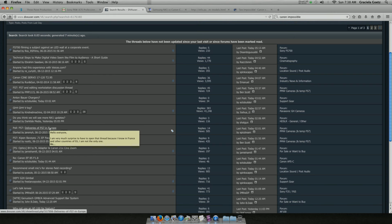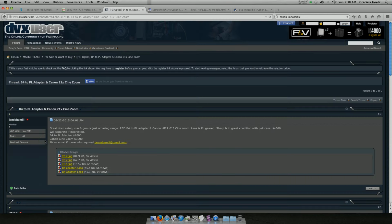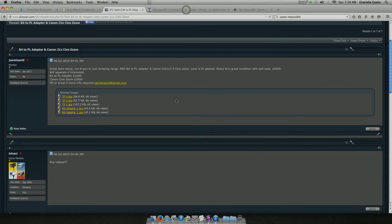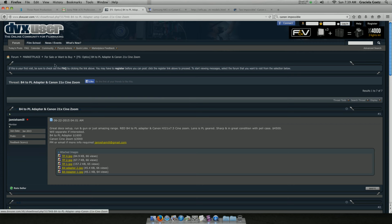And so here's the NX1 from Samsung. FS7, super popular 4K camera from Sony. Is it Kaipon or is it Keepon? It keeps the lens on the camera. It is an adapter from Kaipon. B4 to PL adapter. So what people are attempting to do here with these optics is basically put a broadcast lens on a PL mount camera. So here we have somebody who looks like they're selling it off. So I didn't log in.